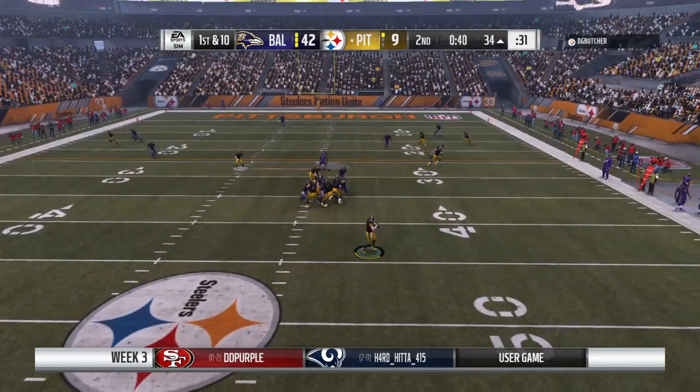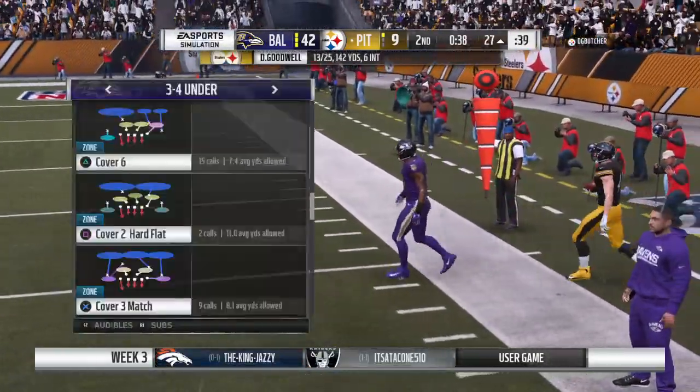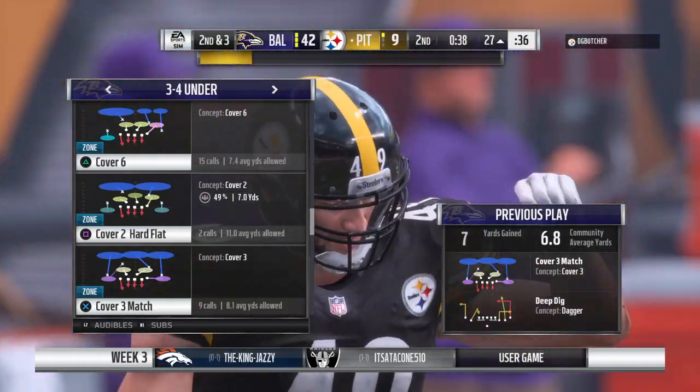They'll look to throw here. And he is out of bounds inside the 30. 7 yards, the pickup on the pitch and catch.